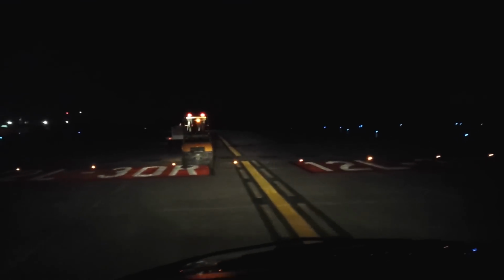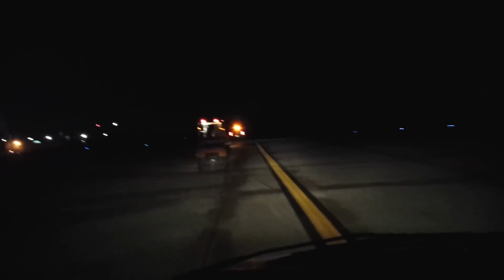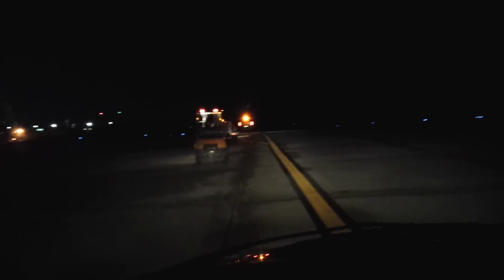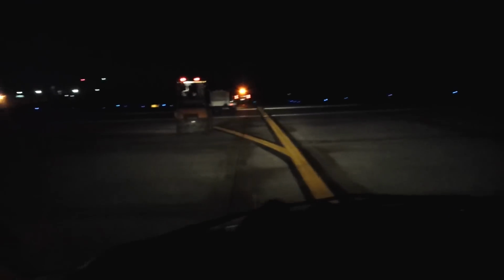But yeah, I'm excited to show you guys this airplane because it's the second largest airplane in the world. The Antonov 225 Mriya is the world's largest airplane. But the 124 is its little sister. Okay, here we go. This is runway 30 right, 12 left. As you can see, as we cross over it, yay.